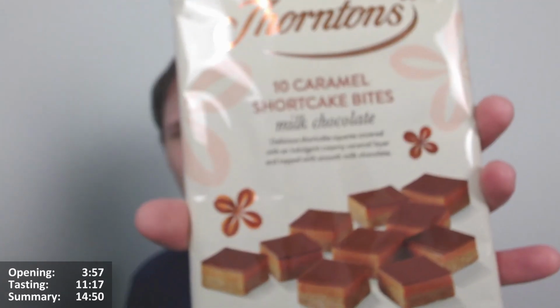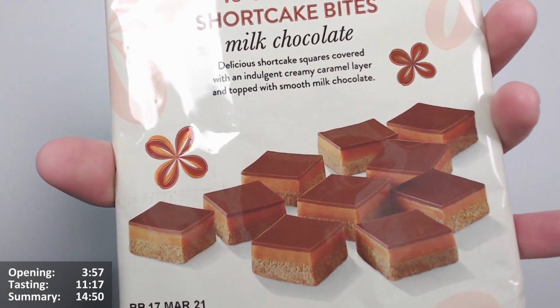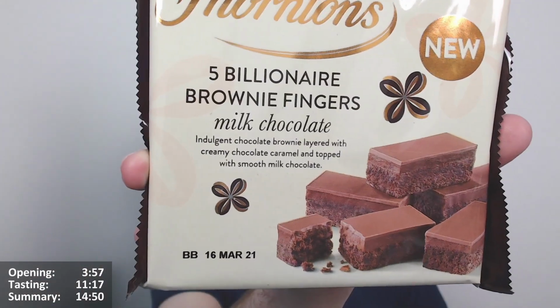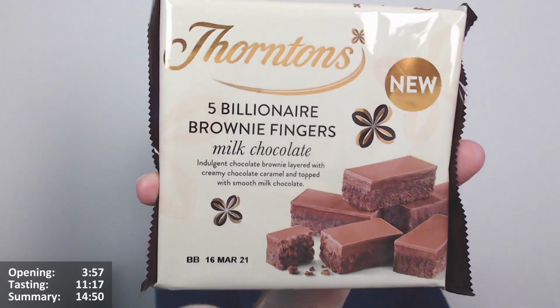They're called millionaire bites, I think, normally. So basically it's a caramel layer with a biscuit bottom covered with a chocolate layer on top. And they've just put that chocolate layer and caramel layer in with the brownie bottom. So it looks very, very indulgent. Look at that. Oh yes. Time to kiss it. I think I will. Mwah. It looks very tasty. So we'll see.